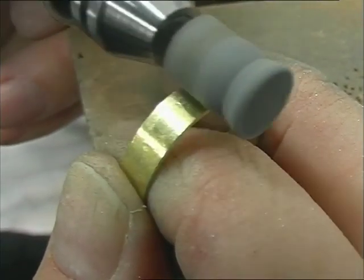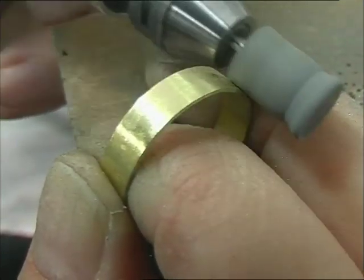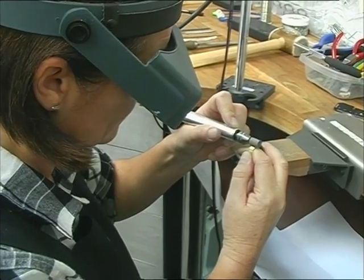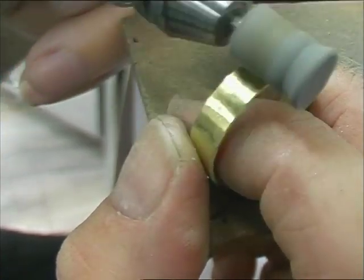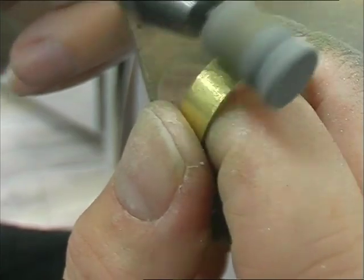It's very satisfying at this stage of the process to see the little imperfections being polished out of the precious metal using the Dremel. I can look at a little indentation and in a few seconds it's gone and it's lovely and smooth and shiny. So I love this part of the process.